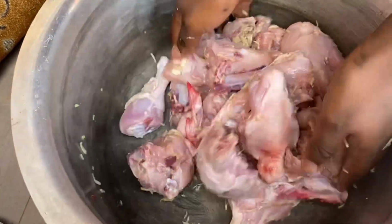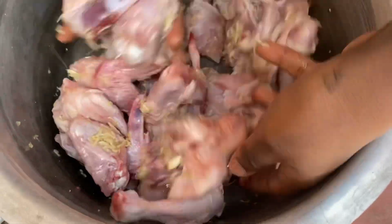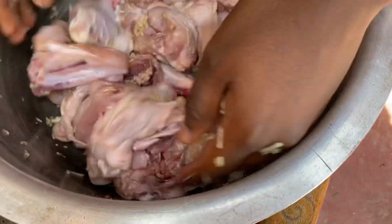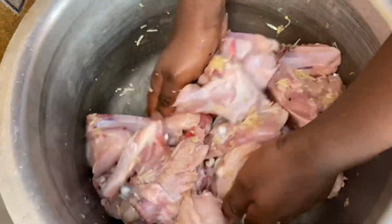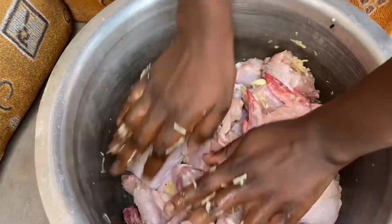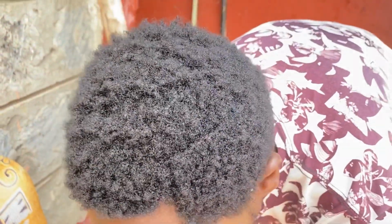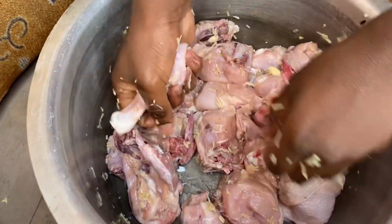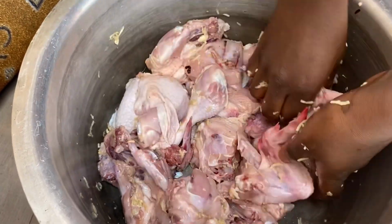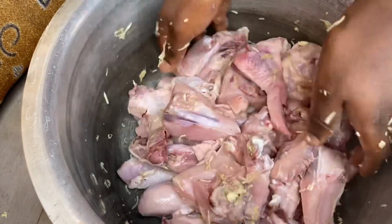Mix well. The mixing stage. Mixing is also a skill. You mix well for the flavors to enter inside the meat. Yeah, massaging the meat is a little bit good. You massage it so that it can absorb all flavors. So those who do massage can massage the meat very well. Yeah, indeed.